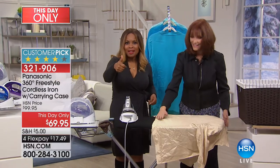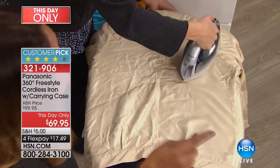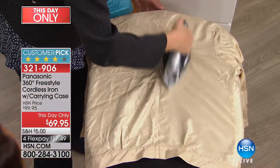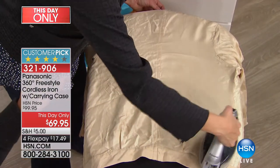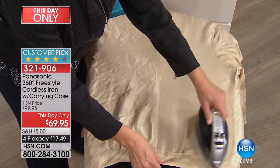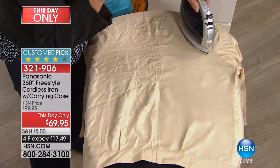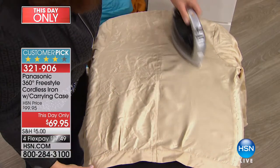It's a customer pick, it's earned the Good Housekeeping Seal, and this exact iron, that number one daytime talk show host that we all love with the letter O, was actually featured in one of her magazines. It was. They picked it as an editor's pick. Yes. After testing hundreds of irons. So this is a big deal.